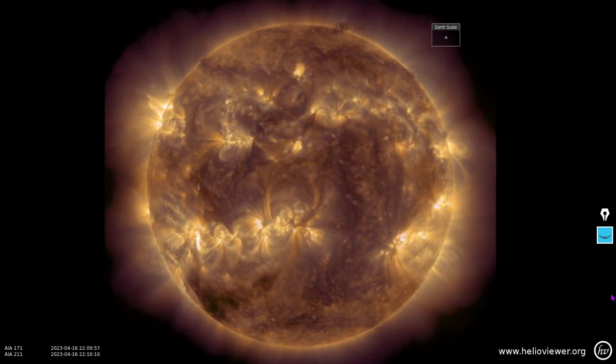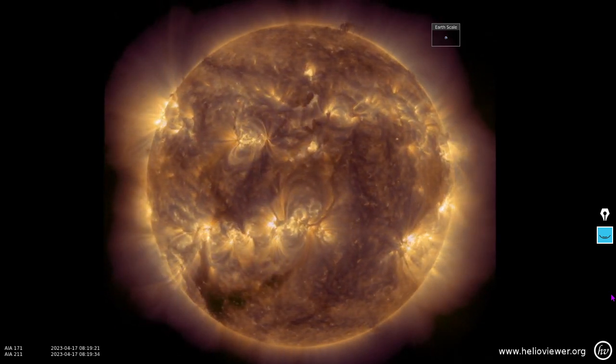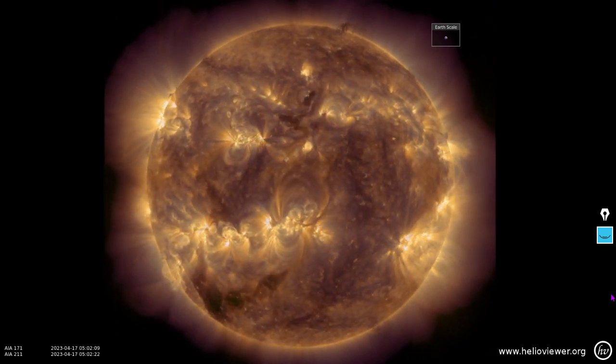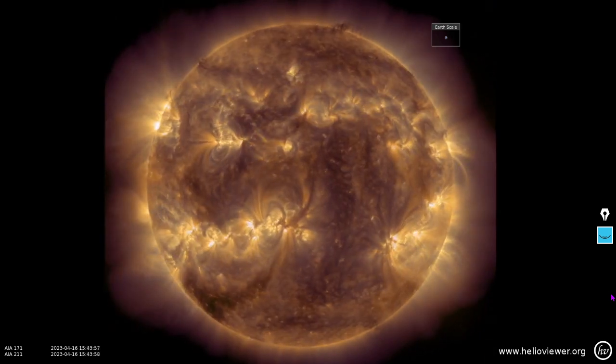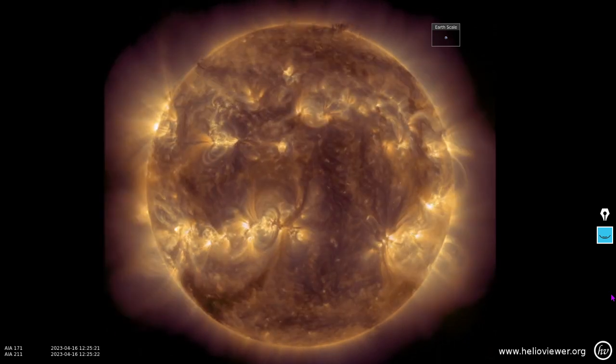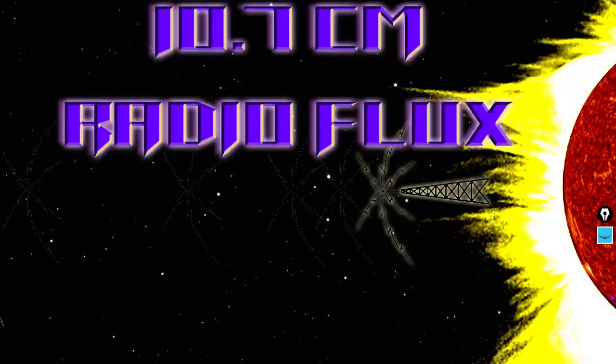If you are worried the sun is shutting down, you can stop worrying. It's just not happening. By the way, the 10.7 centimeter radial flux has broken through one of the support levels, probably the most significant support level. 10.7 centimeter radial flux is now at 176 solar flux units.